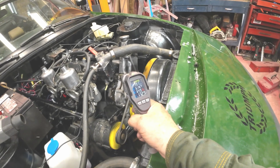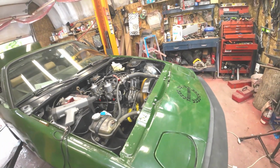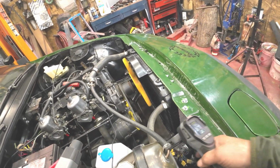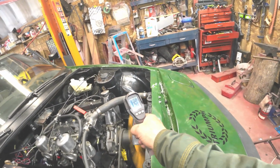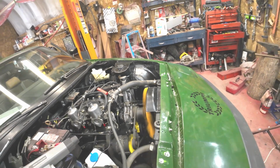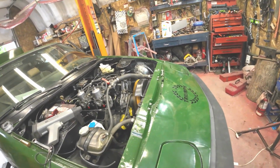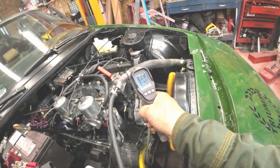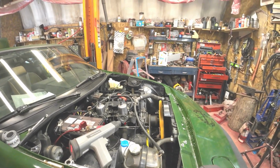So on the bottom of the head side, 172, 165 on the hot top side. So the thermostat's open, the radiator's working. 138 on this side, which is the cool side. 126, 127 on water going in. 133 on water coming out. I think we're okay. 153 on the water going in the metal there. Right here, 160 on the water going in, 175 on the water coming out. So something's working. And that sounds pretty good. Everything sounds pretty good.